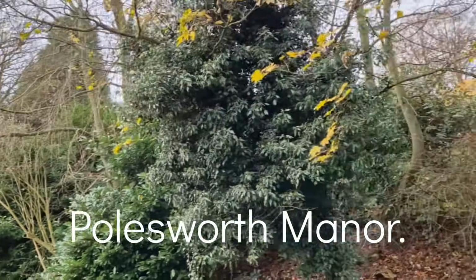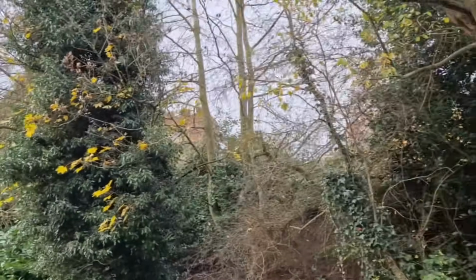Oh, it's just there, look, the manor house is covered by these evergreen trees. Selfish people.